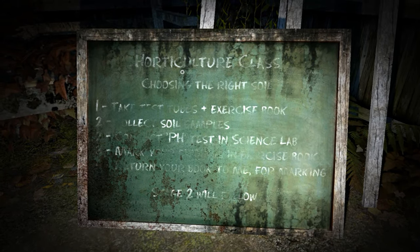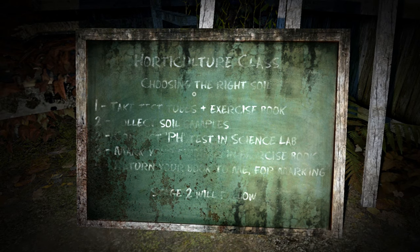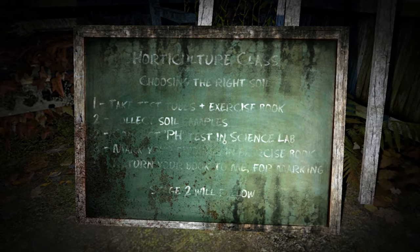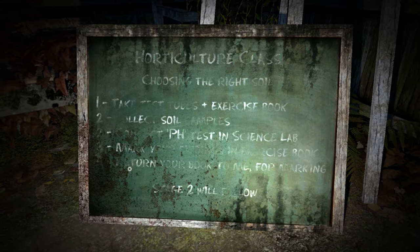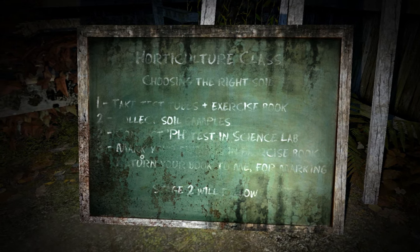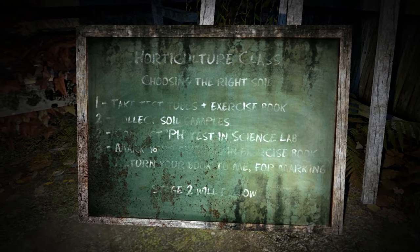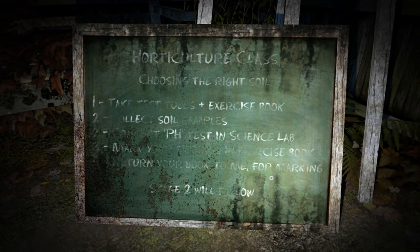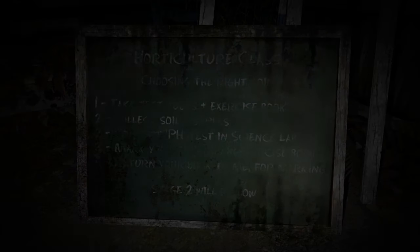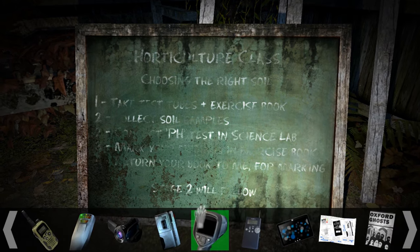Yeah. Choosing the right soil. Take test tubes plus exercise book, collect soil samples, pH test in science lab, mark the answers in the exercise book, turn your book in to me for marking. Oh yeah. We have that sound.